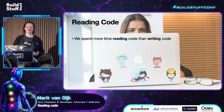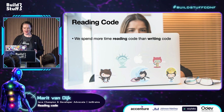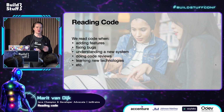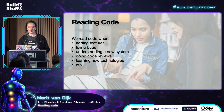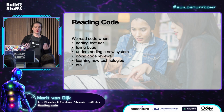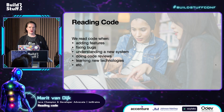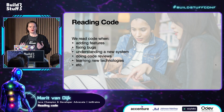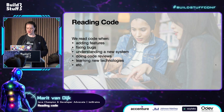As you know, as developers, we spend more time reading code than we do writing it. Reading code is part of many tasks, like when we have to add a feature or fix bugs or try to understand the new system that we have to work on. When we're doing code reviews or learning about new technologies and reading books or blog posts or even watching videos, etc. A lot of this includes reading existing code and understanding that code to know where we need to make our changes.